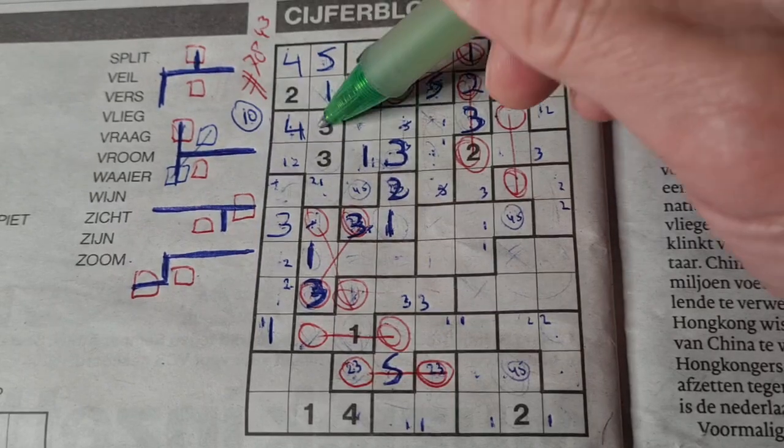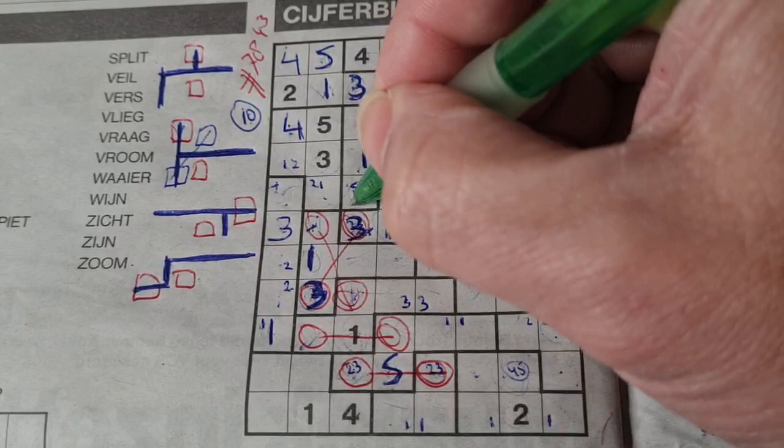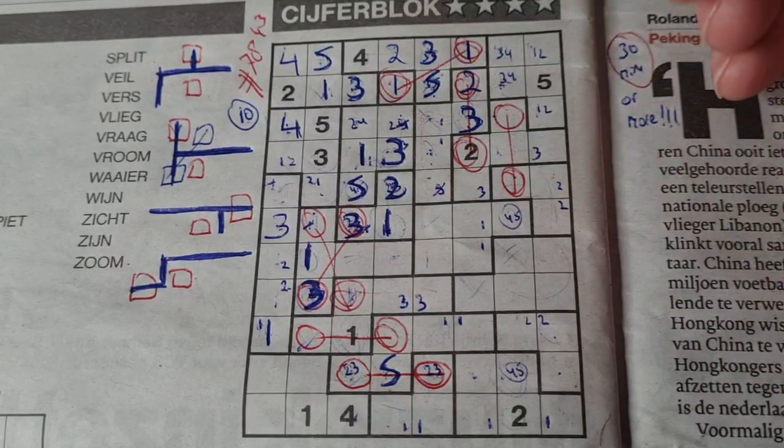2 or a 4. This box can be 5. That box can be 5. So only 1 box left for the 5 in this area. Should be here. So the 2 numbers left for the numbers 2 and a 4. 2 and a 4. Okay.